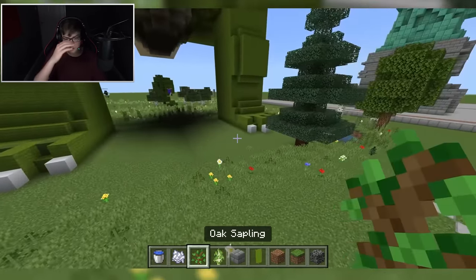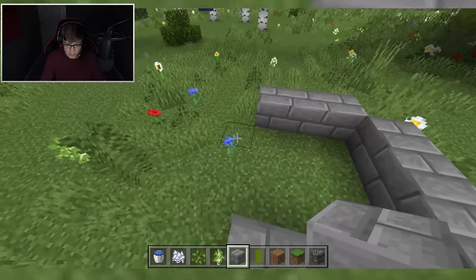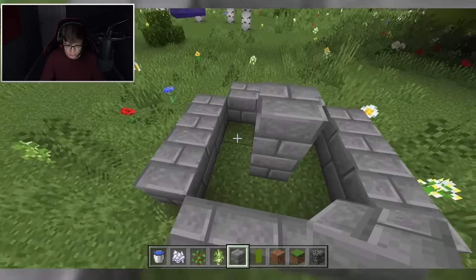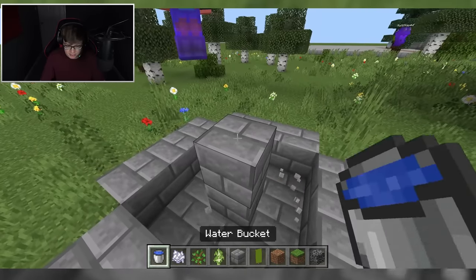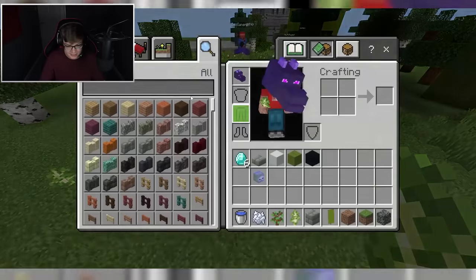Yeah, actually, use spruce, birch, and oak. Those three, I feel like they really suit together because it's different colors of trees as well. 1, 2, 3. 1, 2, 3. And a 1, and a 2, and a 3. And then go like that. And then just a super simple fountain. Yeah, there you go. Super simple, super nice.